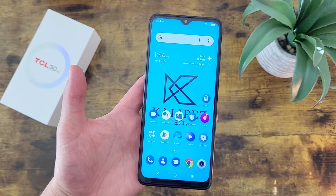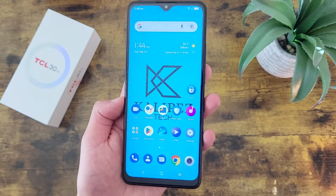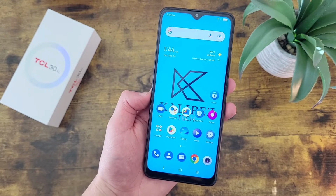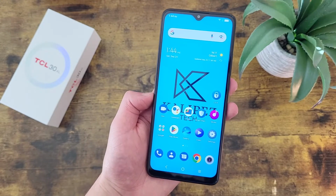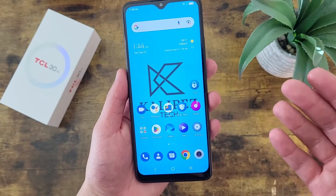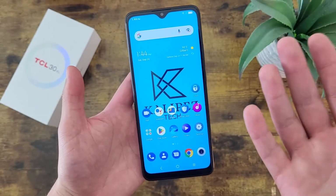So my first pro for the TCL 30XL is that it has stereo audio. Now this is actually not something you see every day in a phone in this price range, and having stereo audio is going to give you a much more immersive experience when you're consuming content. Now in case you don't know what this means, when a phone has stereo audio, the sound is going to come out of not only the main speaker, but also the earpiece as well. So again, you're going to get a much more immersive experience.